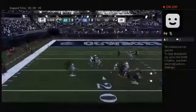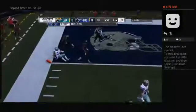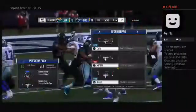First carry for Ezekiel Elliott. Oh, leaves him behind on the spin. A solid pickup of 13 sets him up first and goal.